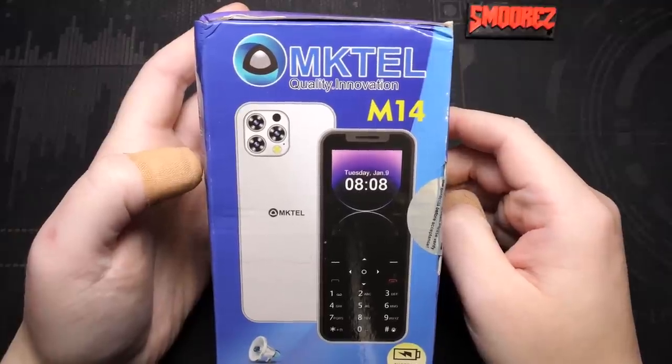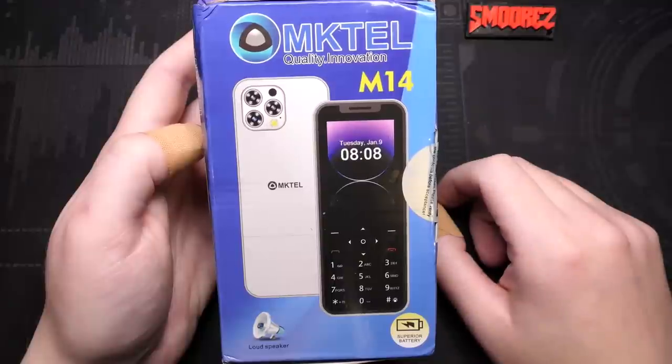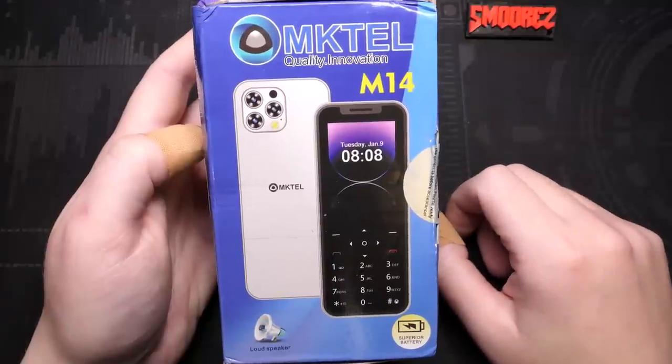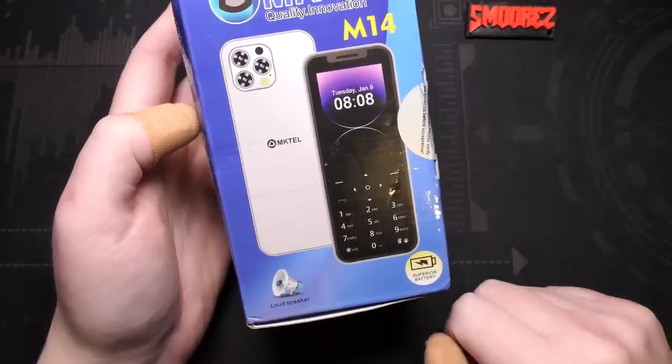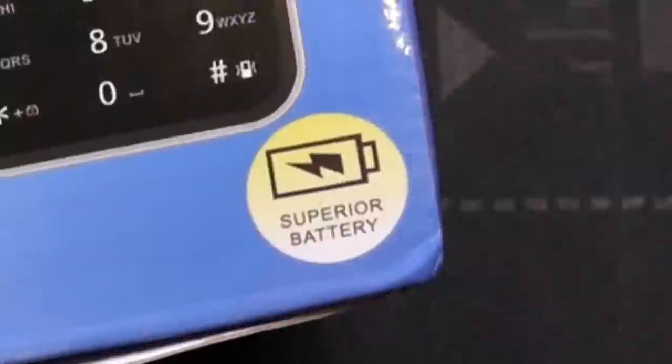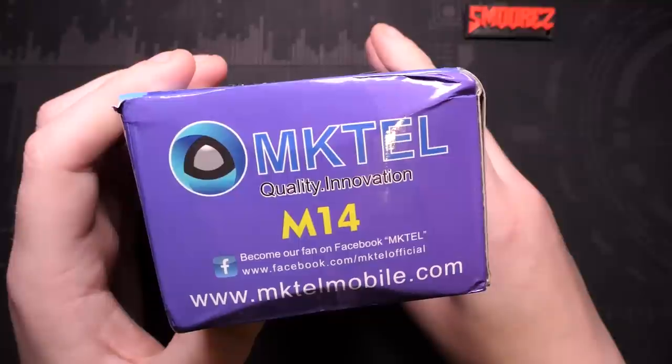Sadly, the box for this isn't what was shown in the advertising. Once again, same goes with the fake Z Flip thing. I'm probably the only person in Australia that owns a MKTEL M14. It's got a loudspeaker, doesn't have a loudspeaker, but it's got a superior battery though, so that makes it worth it. Oh, then we have MKTEL Quality Innovation.